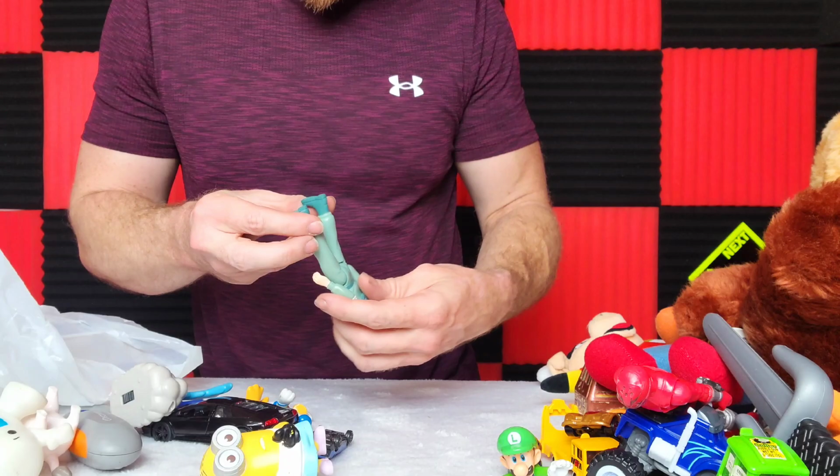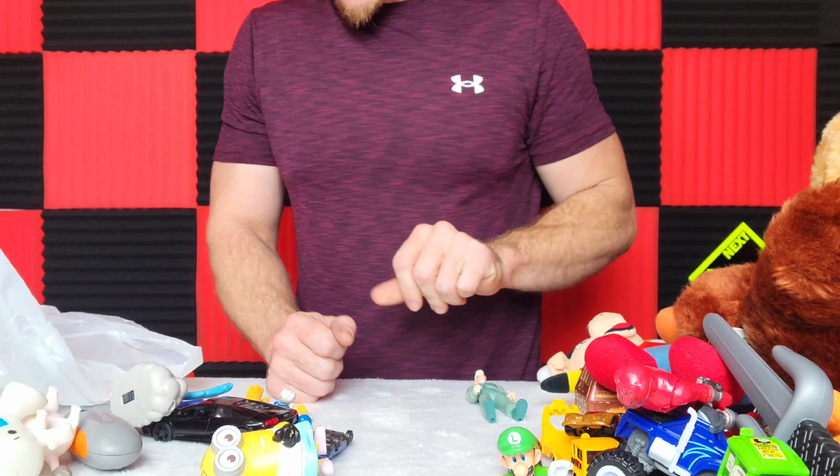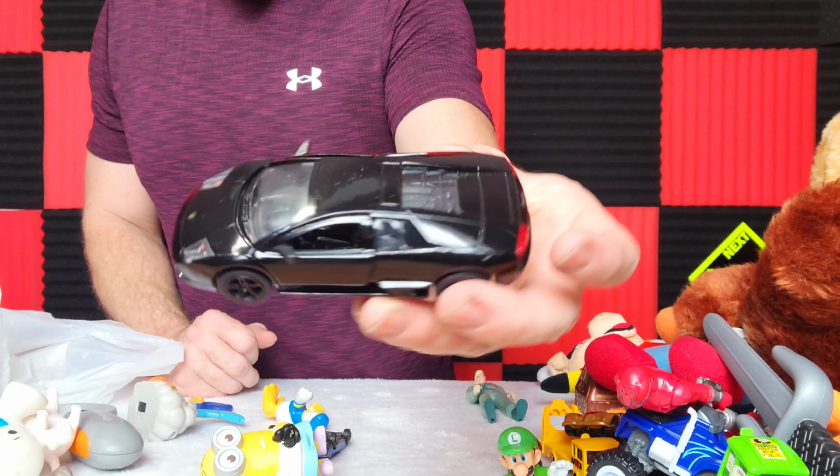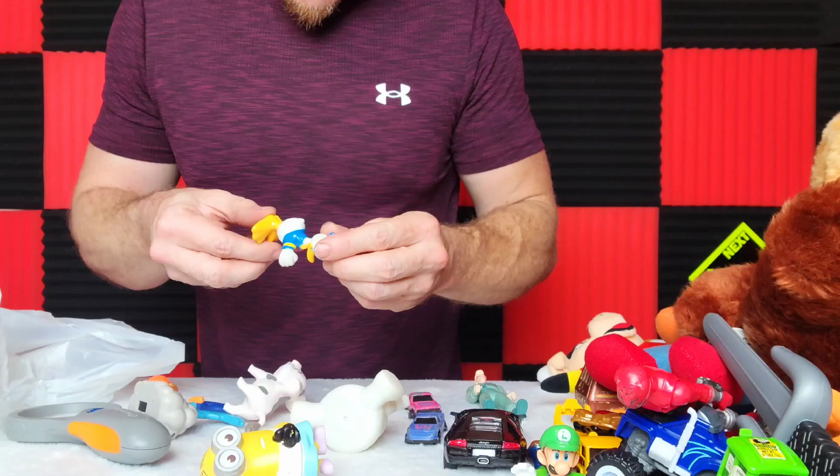I know this ain't old by any means, but I can tell already. 2020 Egon. That new Ghostbusters movie was awesome. I can't wait for another one coming out, hopefully. We got an El Camino. A couple knockoff cars. And that looks like about it. There's an old Donald Duck here. No, he's not old. 2013.